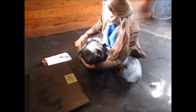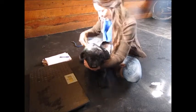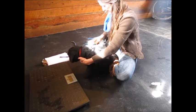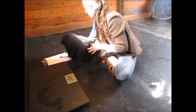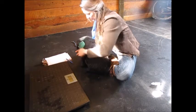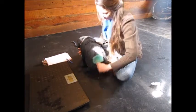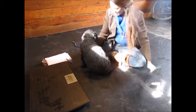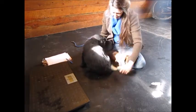Because he's got puppy hair. Yes, he does. Oh my. Oh, he's just gonna sit here for brushing. Alright, so he's kind of not into brushing right now. We'll see how he does later. Of course, I just woke him up and I give room for everybody having an off day.